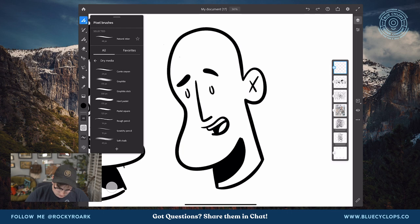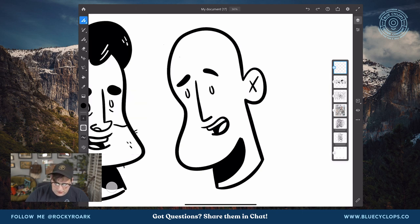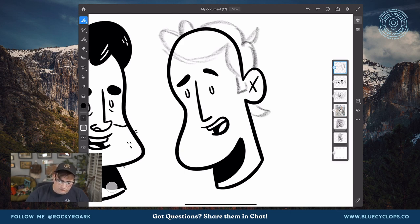And yeah, we're looking for pencil, not rough pencil. I just was playing around the other night. There we go, sketching. So I can go ahead and figure out how I want this guy's hairstyle to be directly inside of this. So in case I wanted to try a couple different things out and see what worked and what didn't, I could do that here directly in raster in a sketch format.